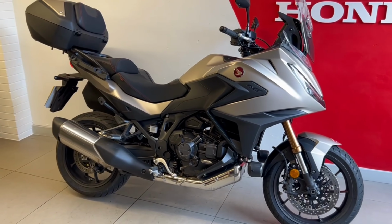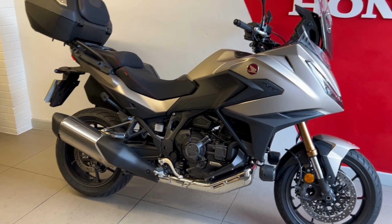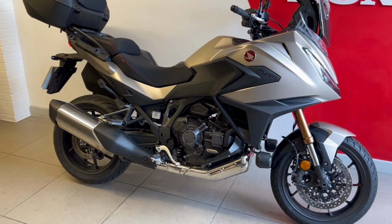Very familiar lump now, obviously the Africa Twin engine in the NT, but they've got a nice rasp to them through the exhaust.